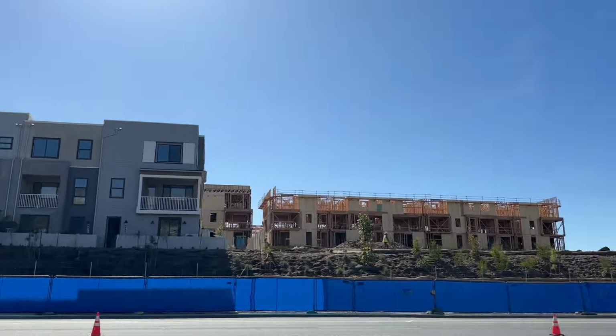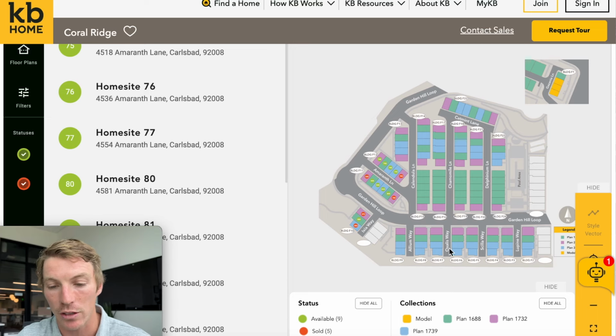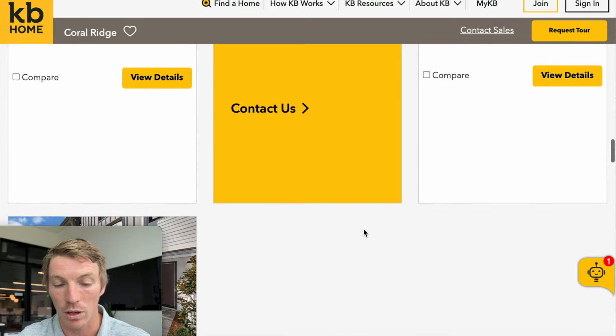So if you don't want a lot of noise, I would opt for these back here, because you're gonna have nothing over here. It's just gonna be open space, which is really, really amazing. Here's the pool area as well, pool and spa. And then let's go up to one of these floor plans.